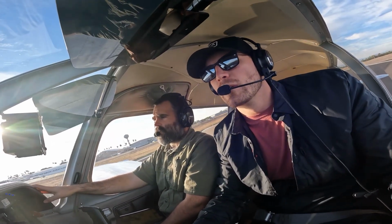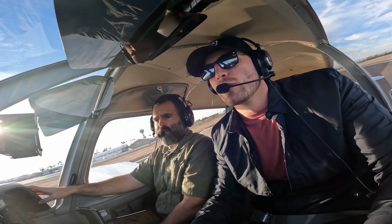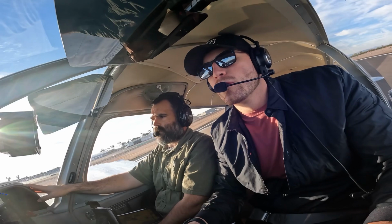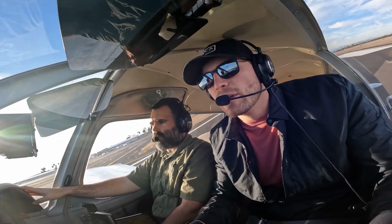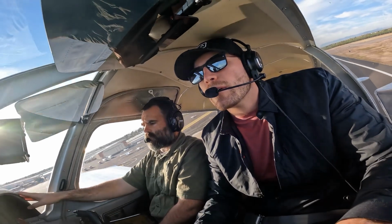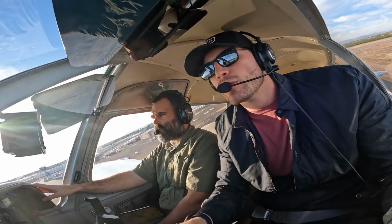Falcon Tower, Oxford 6039. Airspeed's alive. Gauges are in the green, ready for departure. There you go. Oxford 6039, let that airspeed go to 85. Falcon Tower, runway 4 left, clear for takeoff, Oxford 6039.